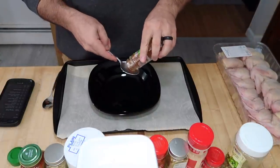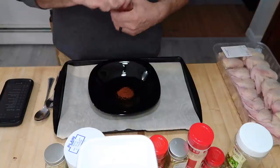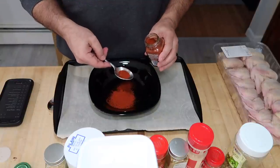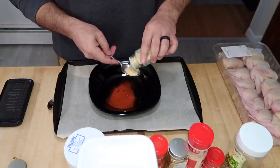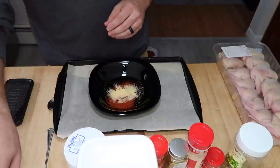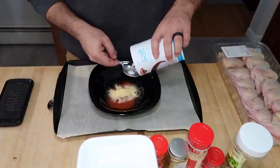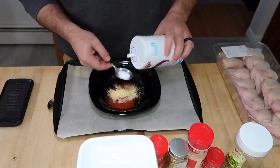Half a tablespoon of ancho chili powder. Doesn't have to be too exact. Smoked paprika, 1.5 tablespoons. And that's 1.5. Half a tablespoon of onion powder. And now we need 1/2 tablespoon of kosher salt. This is regular salt. I don't have any kosher today. We haven't had it sometimes, but not today.